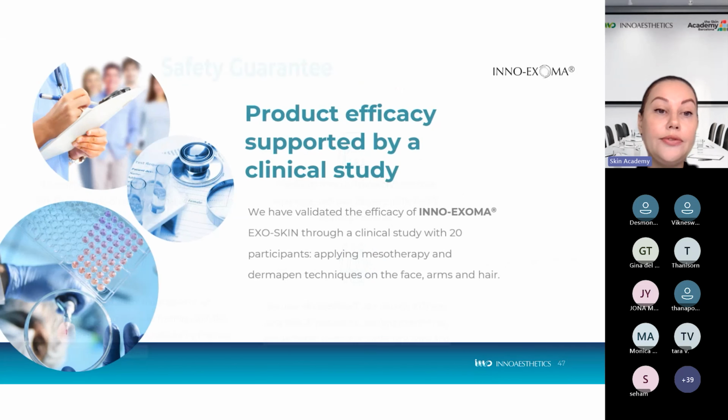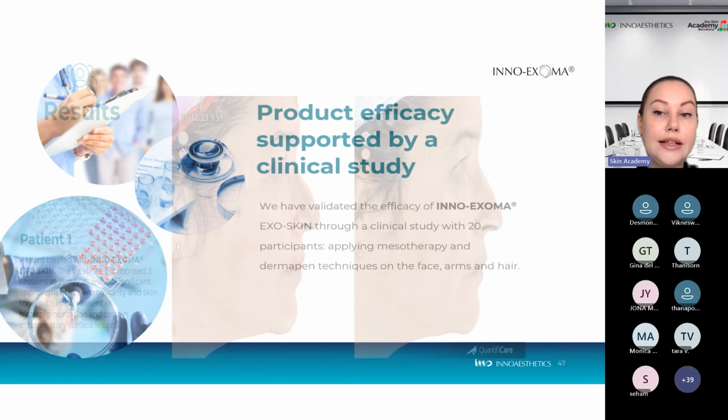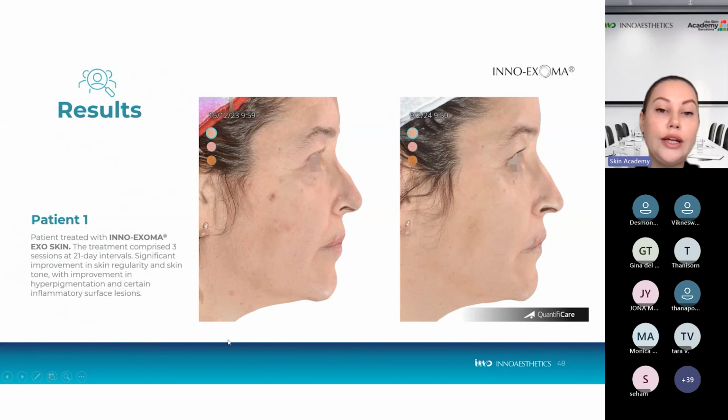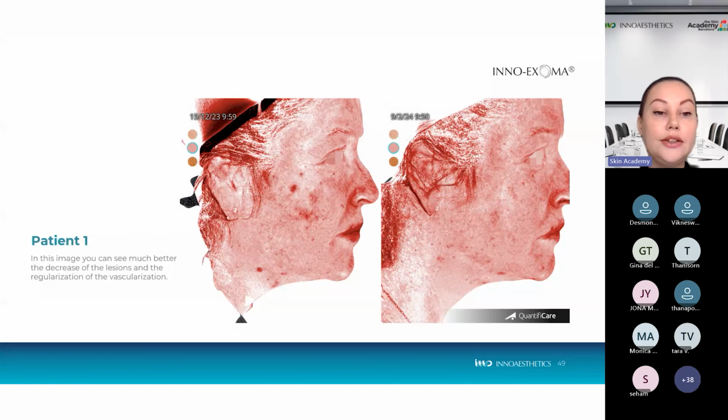And of course, before the launching of the product, we conducted a series of clinical trials in order to show the efficacy of the product. So here I would like to share with you these clinical trials so that you can evaluate the changes of the skin after 3 treatments. All the patients that I will show to you had 3 treatments with 21-day intervals. And you can see really the changes of the skin. So first of all, this is them. Here we can see the decrease of the lesions and improvement of the vascularization of the tissues.